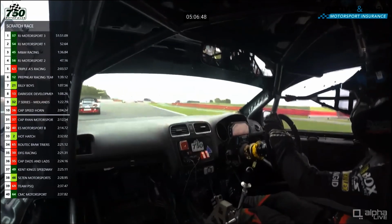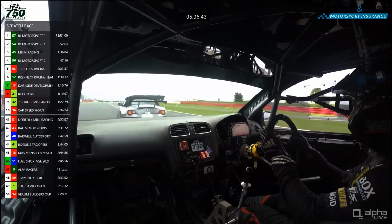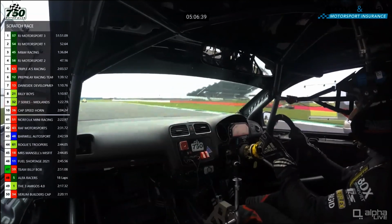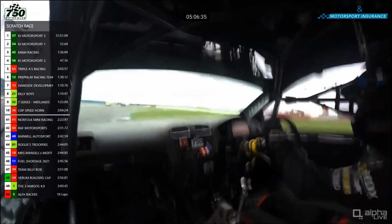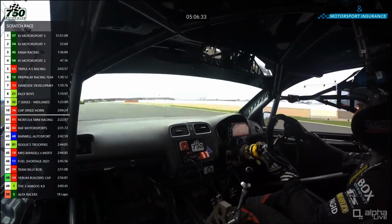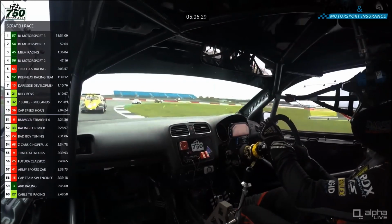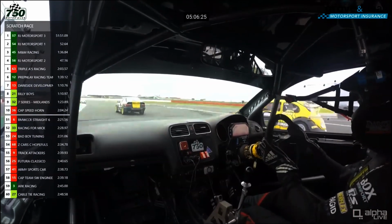And yes, the Darkside Developments car is now ahead by 0.2 of a second for 7th place. Car 13 ahead of number 21. That's the Billy Boy. So a change of position there for 7th on scratch. And it's great to be able to watch this from on board, see the work that Scott's doing in the car as well. It looks really good fun in there with that potent Golf. Now up behind the VW Beetle clone.